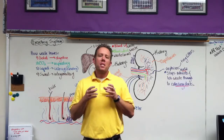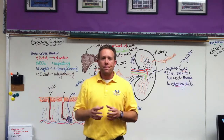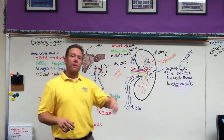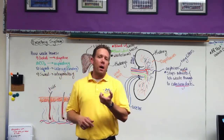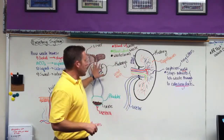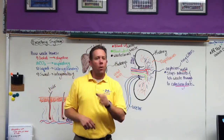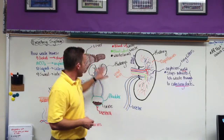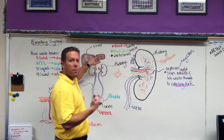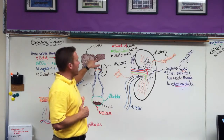There is still some waste that's left in the bloodstream that we need to get rid of. That blood does make its way to the liver. The liver then filters some of that waste. What the liver cannot filter it sends to the kidneys. Okay, so both the liver and the kidneys do a little bit of filtering. Okay, so the blood with waste, the stuff that came from the liver, because remember there's still a little bit of waste in that blood that the liver could not get rid of.